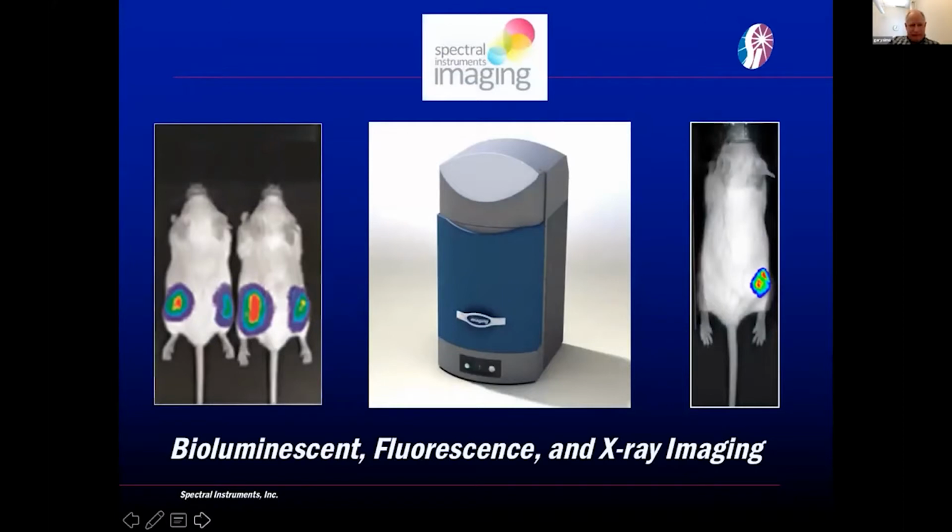So here in Tucson, Spectral Instruments Imaging, imaging for laboratory mice. This is mainly used in pharmaceutical research and particularly in cancer research. This technique tells you where cells that you're interested in are in the animal. And it's a good way to see that without having to dissect the animal. So the instrument does both luminescent, which is a challenging application, fluorescence, and there's also an X-ray system inside, so you can see where that luminescence is with respect to the bone structure of the animal.